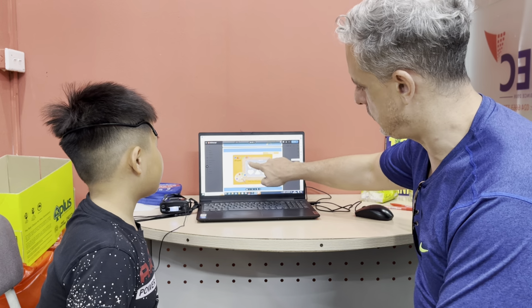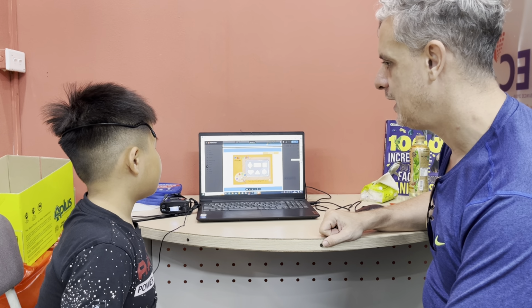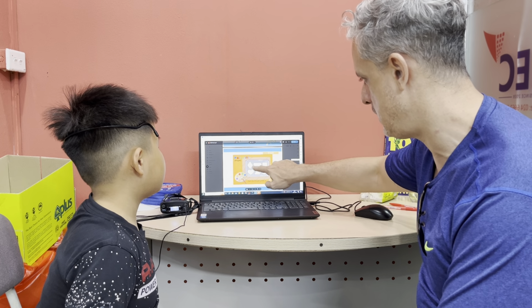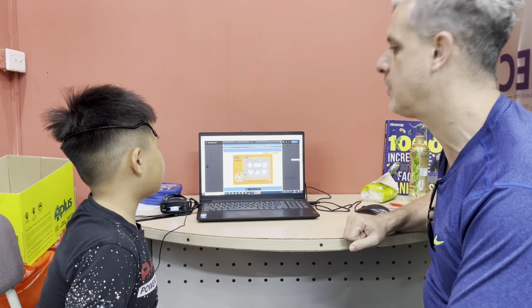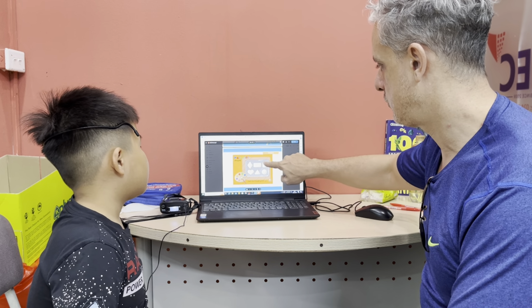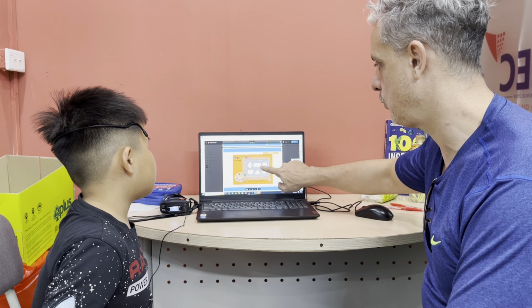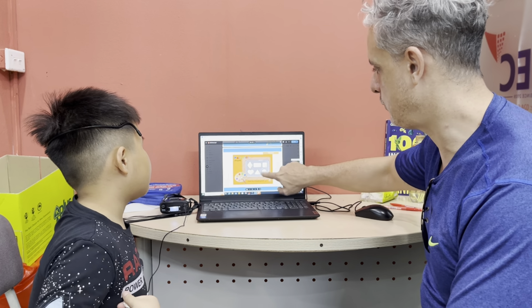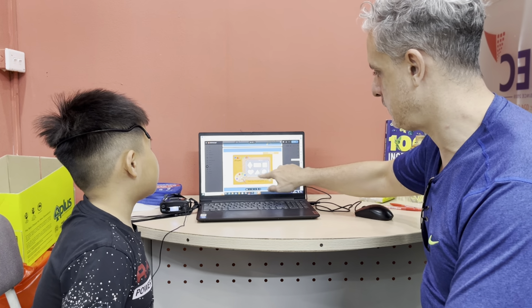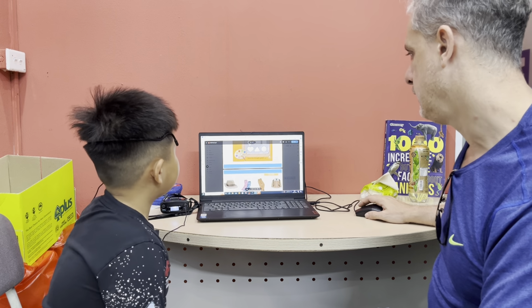What shape is this one, do you know? Diamond. What about this one? Rectangle. What about this one? Square. What's this one? Circle. This one. Three sides. Triangle. And this one? Heart. Very good. Okay. Next question.